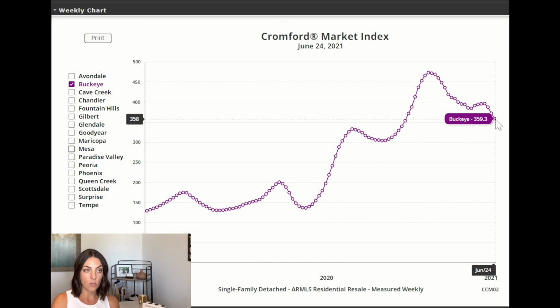Once we get into the 200 range, if you are a seller, it might be something you want to think about doing sooner than later. Or at least considering it a bit more seriously. So at 359, we still have some time, but let's make sure that we watch how quickly this drops.